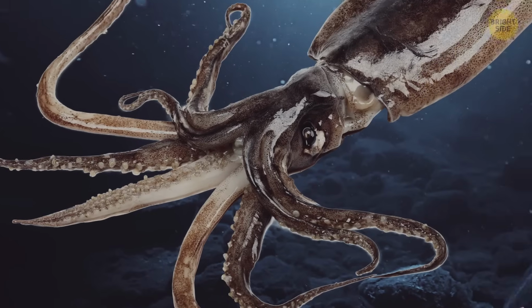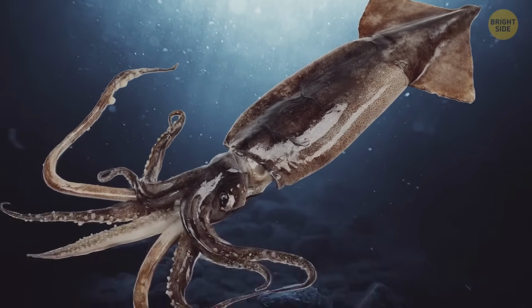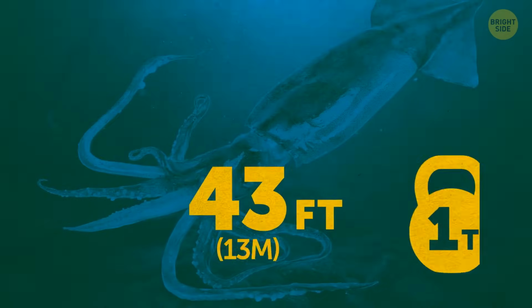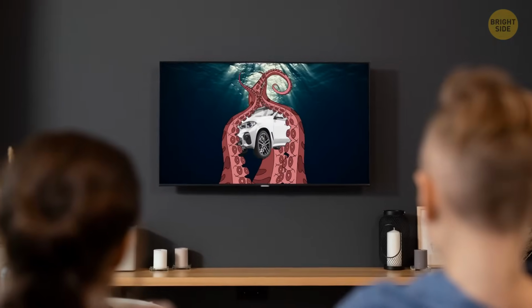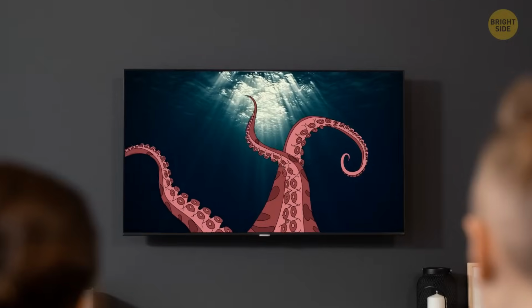And there are even more questions related to the giant squid, the biggest one ever found. This monster is 43 feet long, with a weight of nearly a ton. Imagine if those tentacles would grab your car, or something like that. They would smash it like it was a toy.